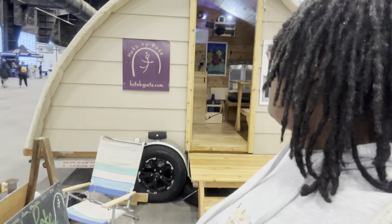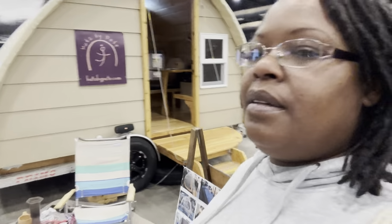Now something like this could be a good addition to my van life journey, but I don't know if I want to deal with towing something this big along all the time. But it's really nice. I love it. Love the idea. I mean, people are so freaking creative.